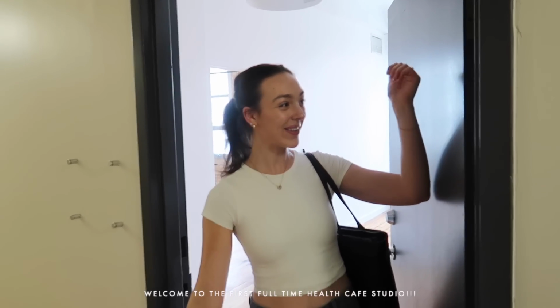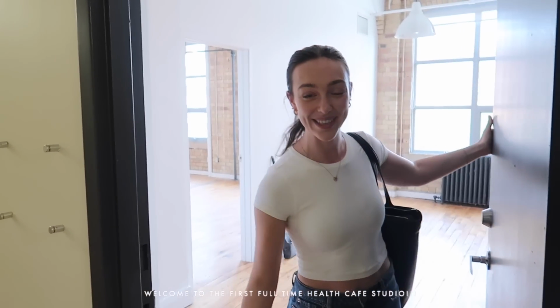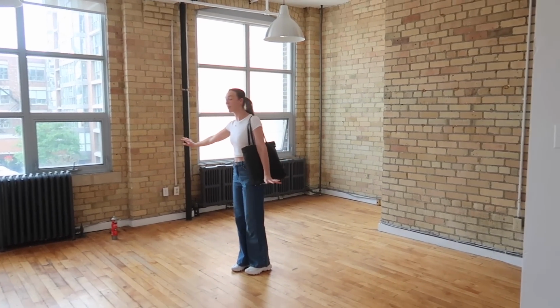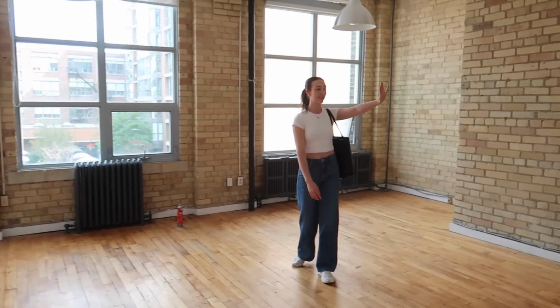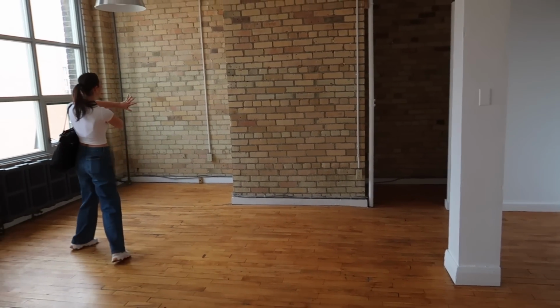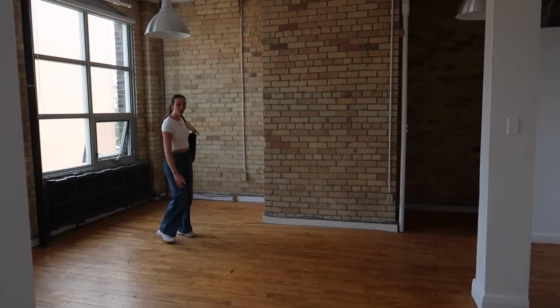All right, welcome to our first full Health Cafe space. Come on in. It's a pretty blank canvas right now because we literally just got the keys, but this is going to be the welcome reception space. We're thinking probably a couch or something here for people to hang out in, reception welcome desk over here, possibly a little coffee station, a little refreshment bar in the corner.